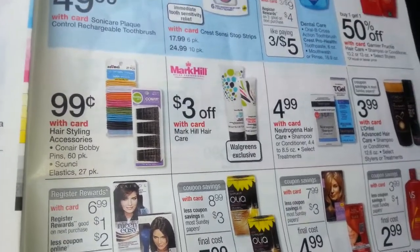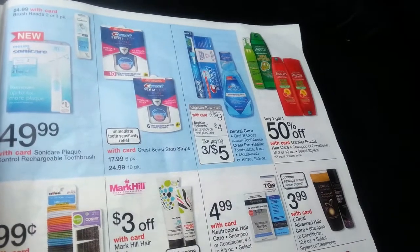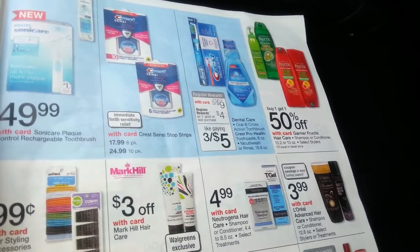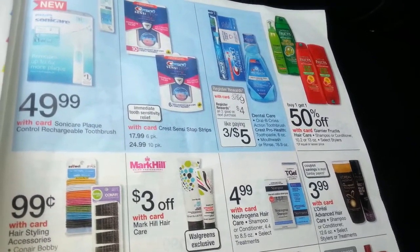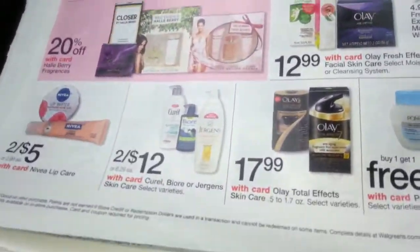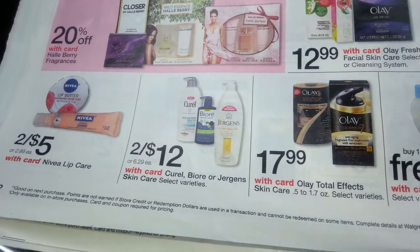Trying to see. I like those when they do this hair styling accessories for 99 cents because I stock up for my daughter. And Crest is 3 for $9. You get a $4 register reward. I have to double check the database and see if there's any Crest coupons. I'm sure there was in the November P&G. And Nivea 2 for $5 again. If you still have those coupons, that was $3 off of two. That will make a good deal.